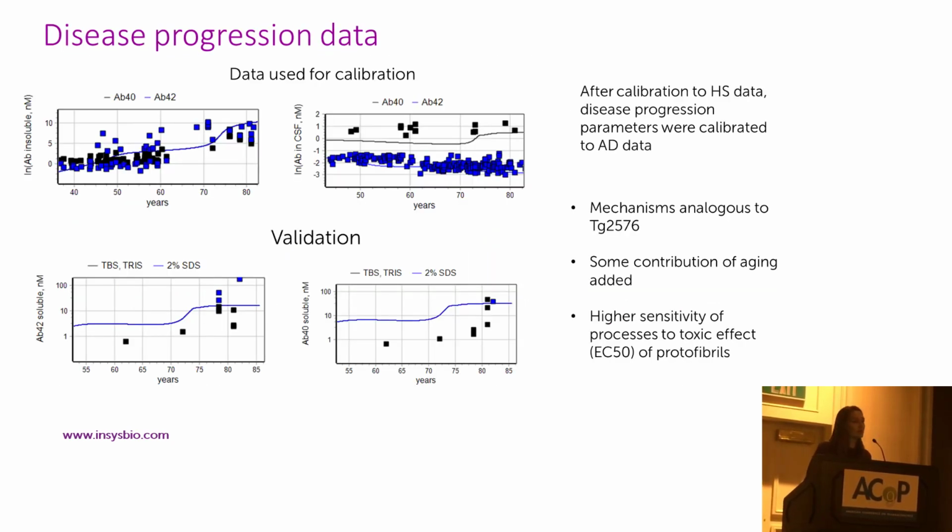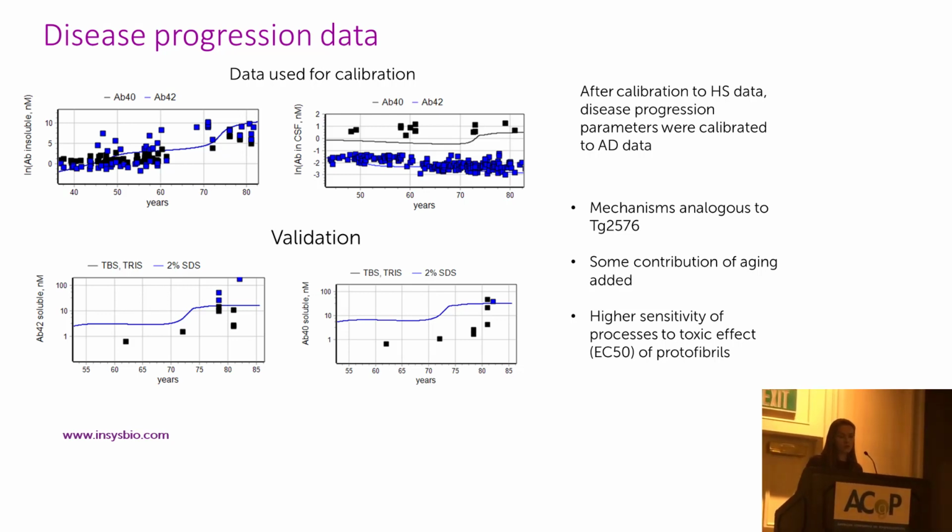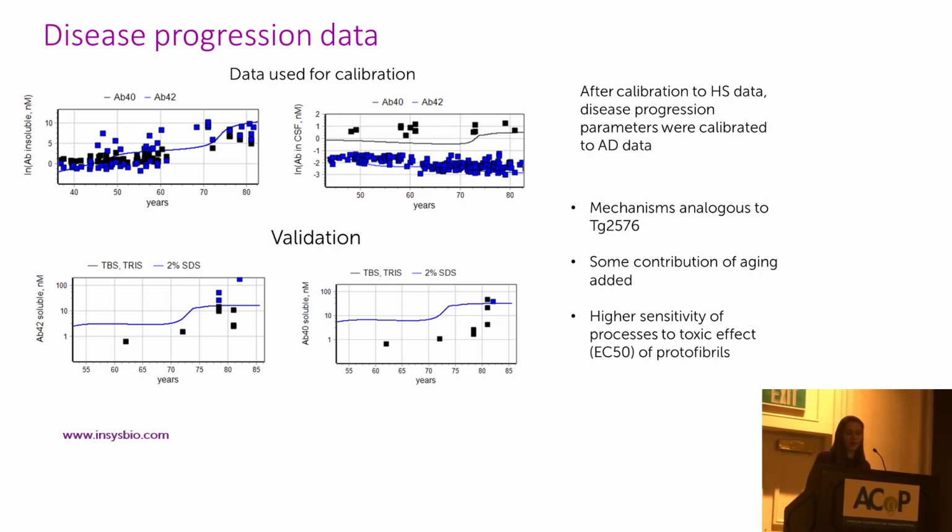To describe the disease progression data, we used just the same mechanism as had been used for the transgenic mouse, and it allowed us to describe the accumulation of insoluble A-beta as well as the decrease of A-beta42 in cerebrospinal fluid, which is usually observed. But for human, we had to consider some contribution of an age-dependent function, because in human, the concentration of A-beta is not as high as in mouse.